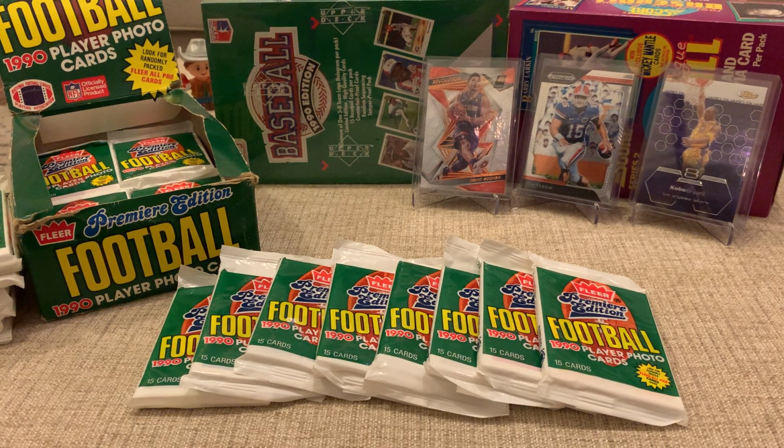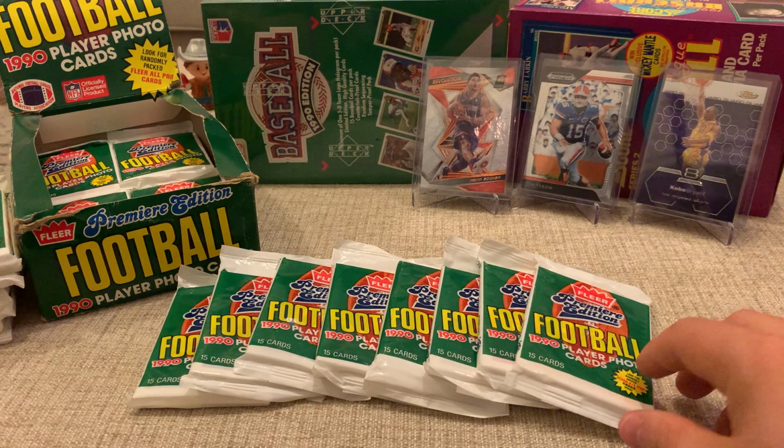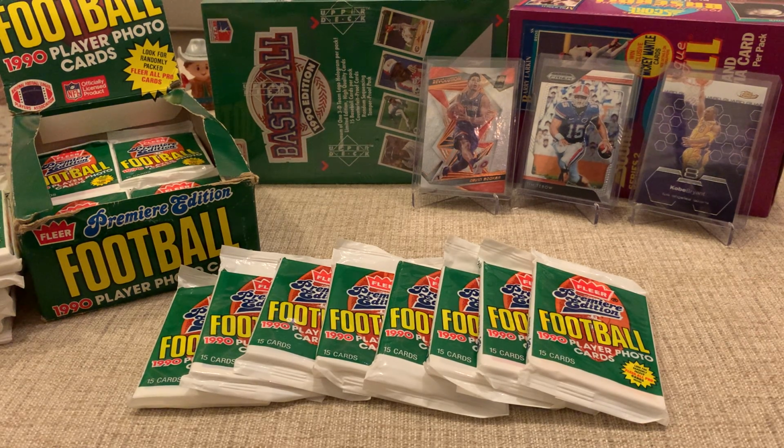I did open a few packs out of this box just to kind of even it out. But overall, it's really underwhelming, which, I had about $7 worth of packs there, so you get what you pay for. So we called a little audible, and we're going to open a little more of this Fleer football and see if we can find some Hall of Famers or big quarterbacks, receivers, or running backs from back in the 90s in football.